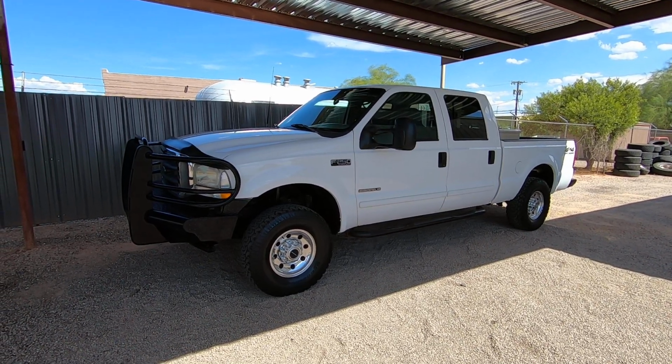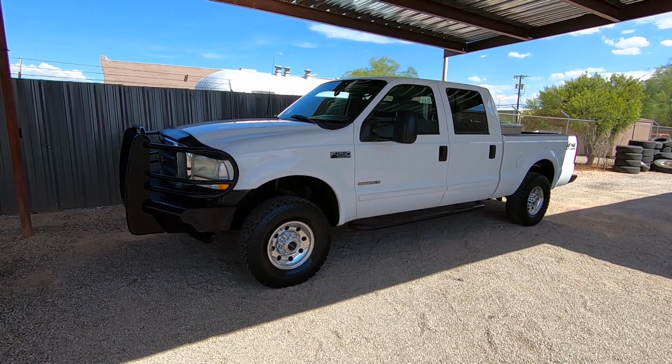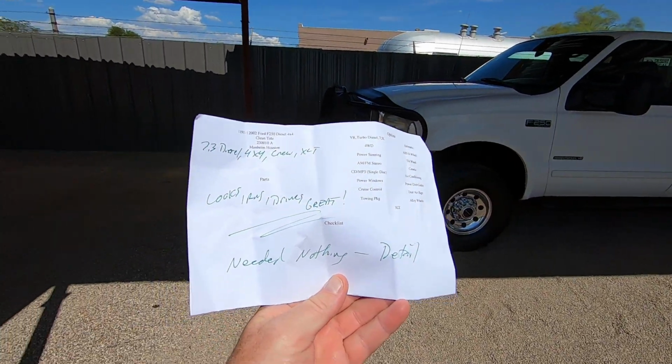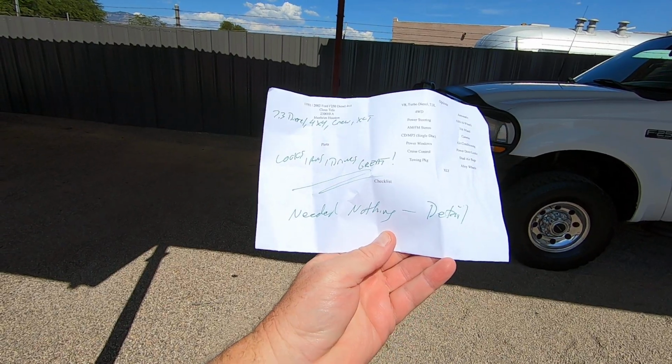Vroom wouldn't have any other way. And obviously it was a trade-in to them. We brought it here. We do an inspection. It was a very short inspection. My guy's is right. Looks, runs, and drives great. Needed nothing but a detail.